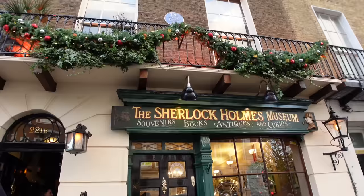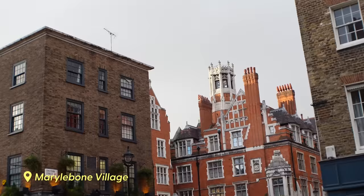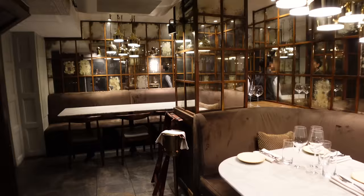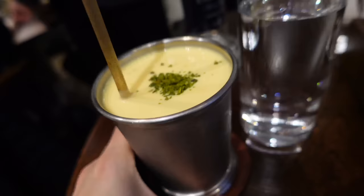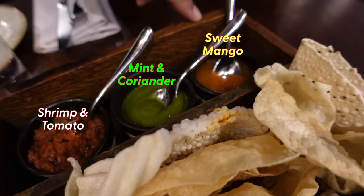Down Baker Street from the Sherlock Holmes Museum is Marylebone Village, where you can enjoy a modern spin of Indian coastal cuisine. We dive into their four-course lunch menu called Taste of Trishna. Vegetarian dishes are available. Let's begin with freshly churned lassi. This one's got Alfonso mango. Comes with three different kinds of chutneys. You have the shrimps and tomato, you have the mint and coriander spicy, and your sweet mango.